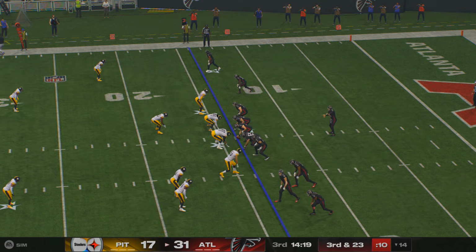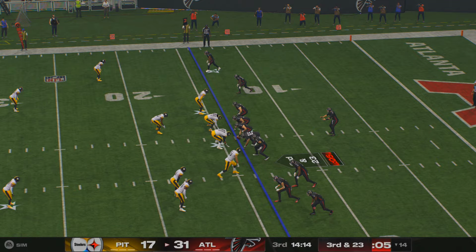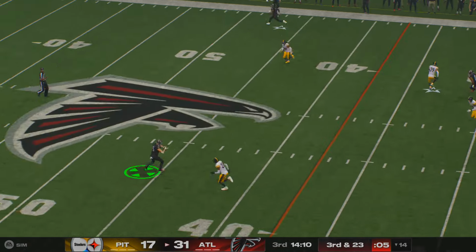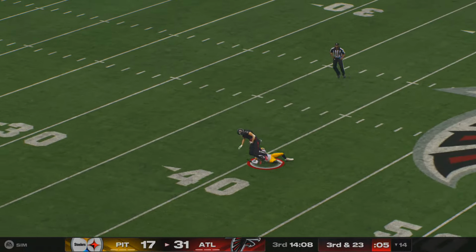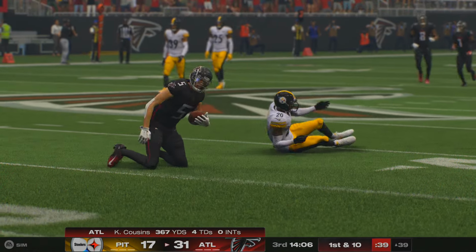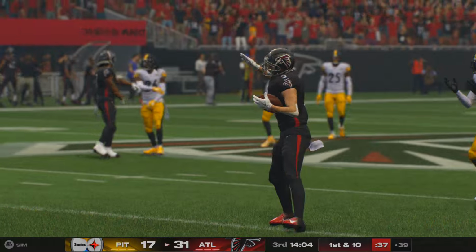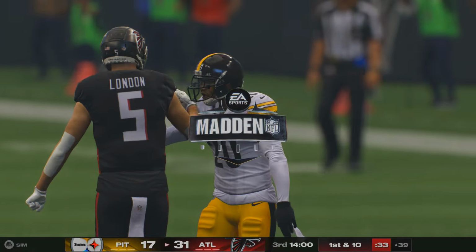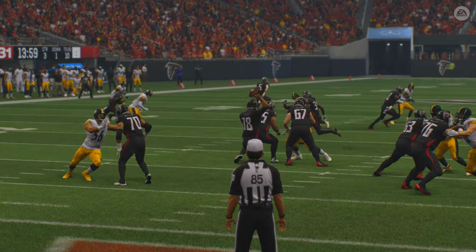Cousins with work to do after the sack as he brings his guys up on a 3rd and long. They'll drop to throw. He's got a man, complete. And all the way down to the 39. It's a big play there for Atlanta. 47 yards. Another big play right there.